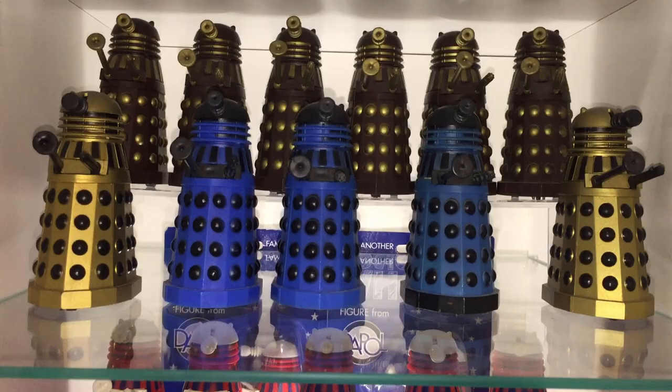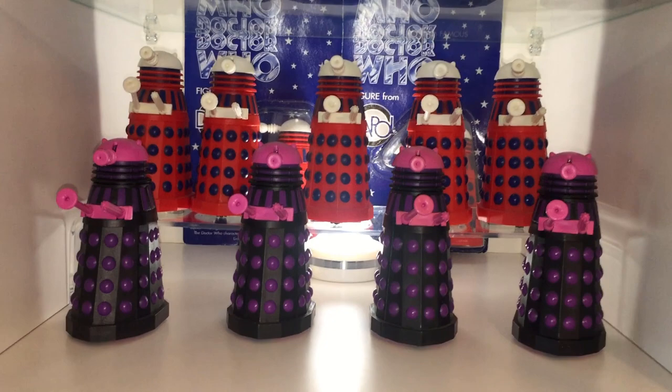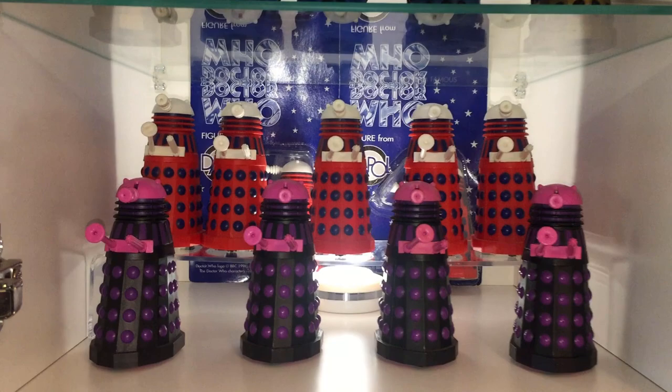And underneath there, we have my All-American Daleks. Two of those are carded, and five of those are loose, and then four Cancer Research Daleks. I mean, hopefully, this speaks for itself, and it just looks as good in real life as it does on the camera. But there we go, there are those Daleks.